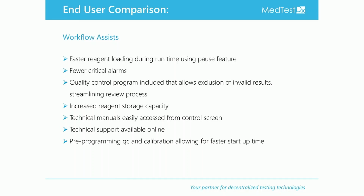The reagent storage is easier to use so that you can put on multiple reagent boats of the same type, and you can tell it that they're there. You can calibrate them ahead of time and QC them so that it automatically knows, okay, I'm finished with this one, let me go into the next one, and it's already ready for you to go.